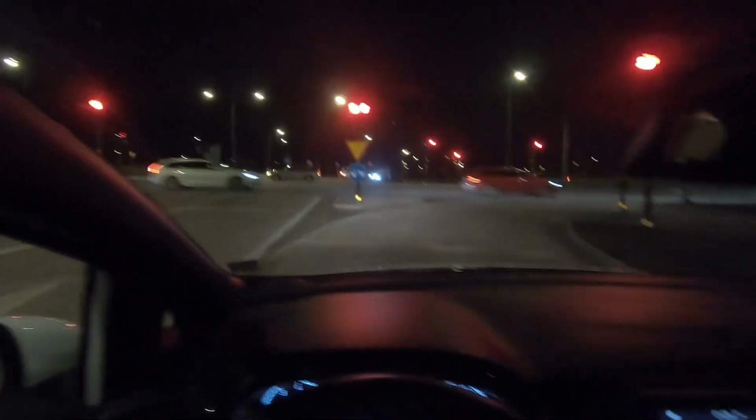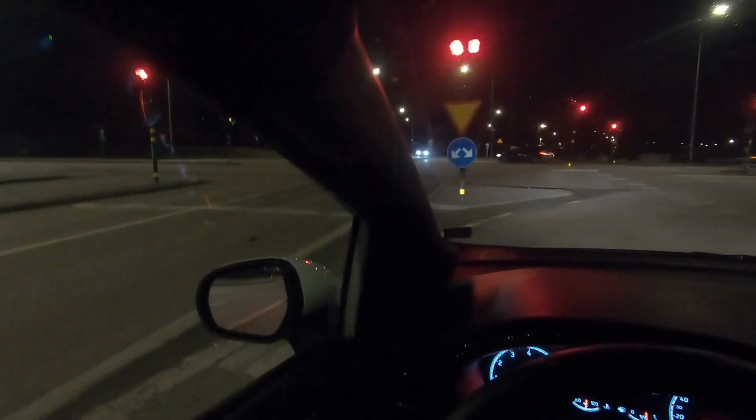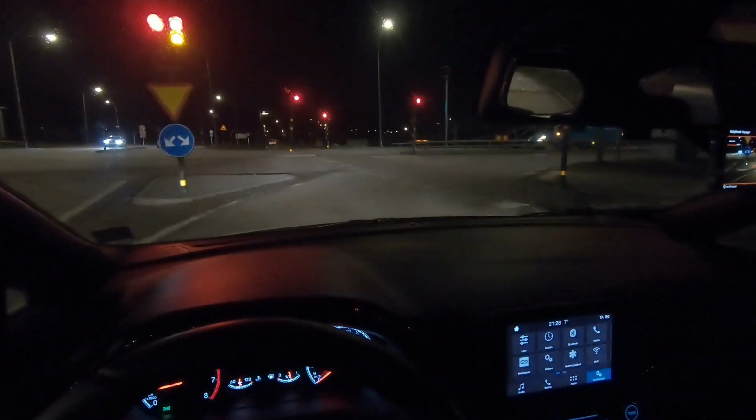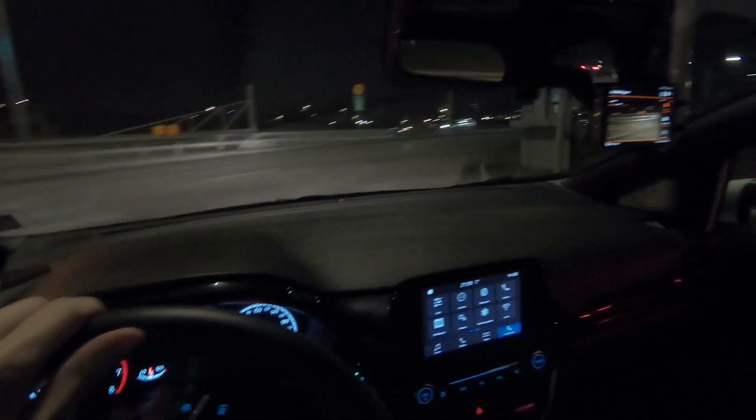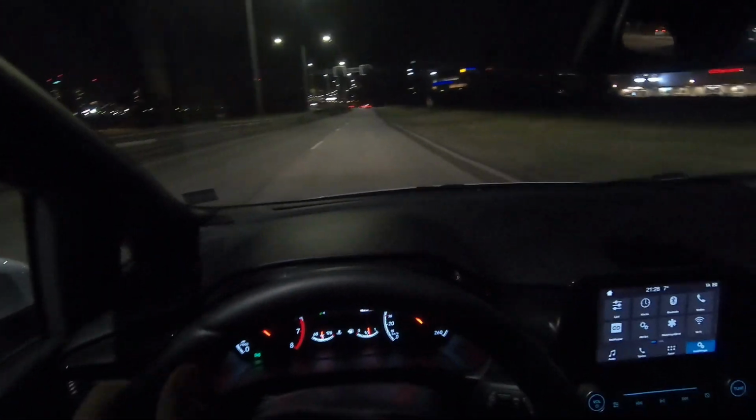The Seat was much comfier, but this is a lot more fun. I'm not out to have a comfy car right now. This is my toy. I've got the family Kia still. I can drive around my family in it.